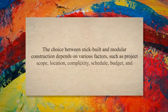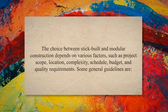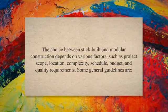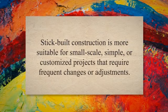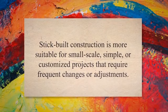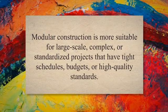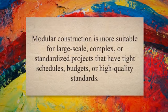The choice between stick-built and modular construction depends on various factors, such as project scope, location, complexity, schedule, budget, and quality requirements. Some general guidelines are: stick-built construction is more suitable for small-scale, simple, or customized projects that require frequent changes or adjustments. Modular construction is more suitable for large-scale, complex, or standardized projects that have tight schedules, budgets, or high-quality standards.